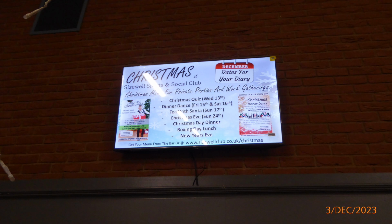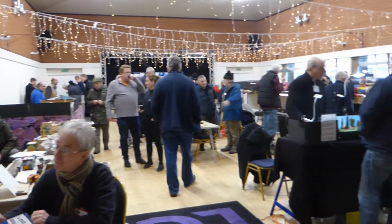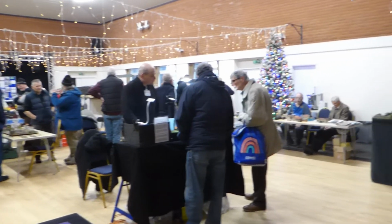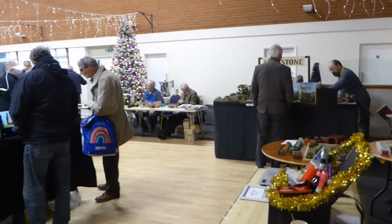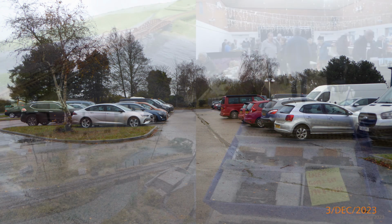And in the same complex, although not connected with it, you can have a meal and everything if you wanted to, and they do a Sunday lunch. I could have done that. So this is just before I left really, and you can see there's still quite a few people here. And, you know, support them. Here's the car park as I went out, and it was raining. Very nice, but there we are.